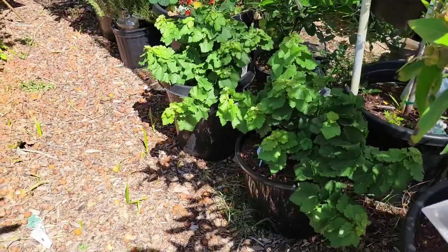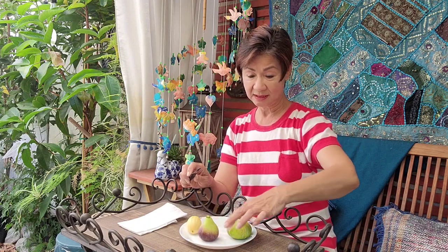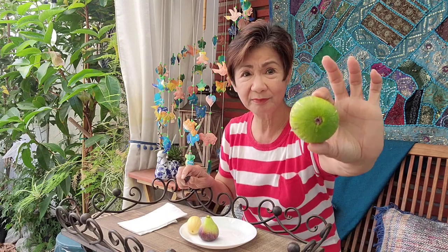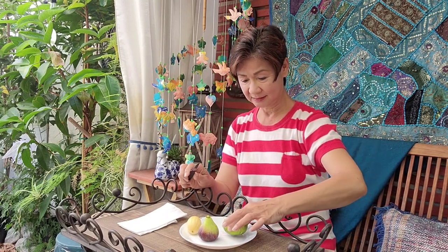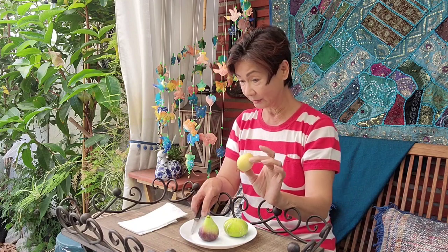Oh my, it really smells rose. Here we are tasting for the first time my Black Madeira fig tree. Fig fruit, an unknown. This is big. And my rose apple. Yeah, it really smells like rose. Actually, this is a family of wax jambu. My makopa here. Or jambu apple.